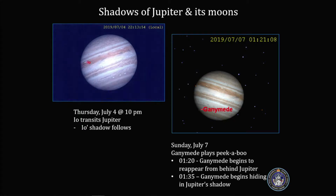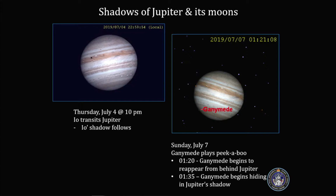On July 4, Io transits Jupiter with its shadow doing the same, about 90 minutes behind. There it goes. There you see the shadow. The moon and shadow transit runs for more than 2 hours.